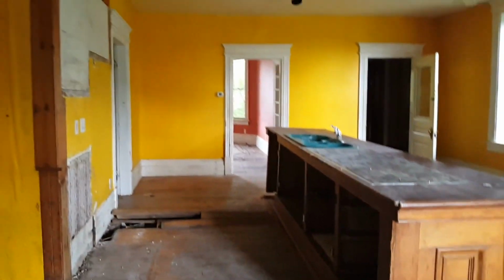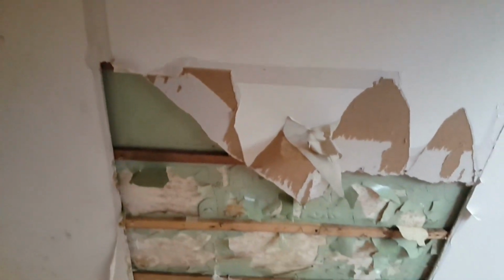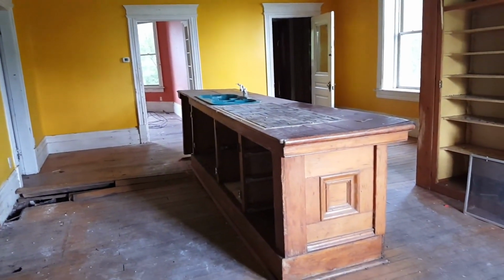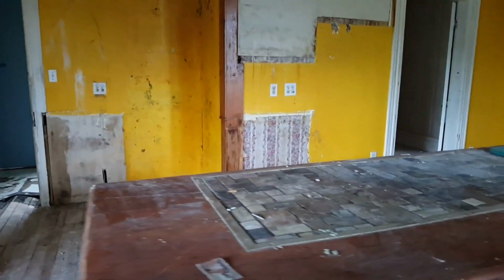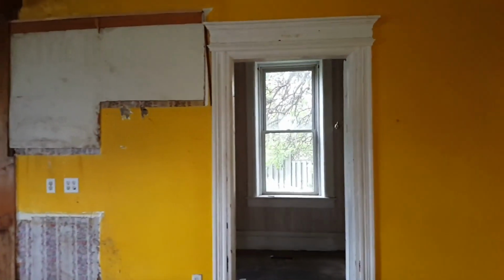So come in the door and you walk into this kitchen here, which is very yellow and moldy, and you got this really strange pattern of drywall that fell off the ceiling and peeling paint from underneath. Got some mold in the walls there. You got really yellow walls. And you got this big fancy wooden island in the kitchen. See that? There you go. Pretty much takes up the whole kitchen. Pretty nice if you ask me. Good sink there.